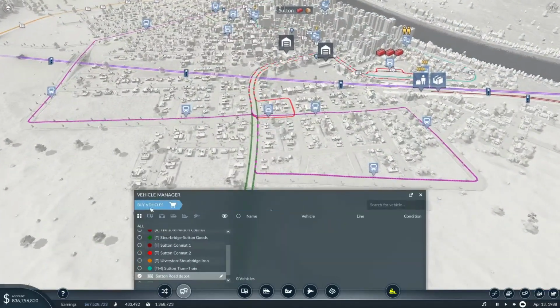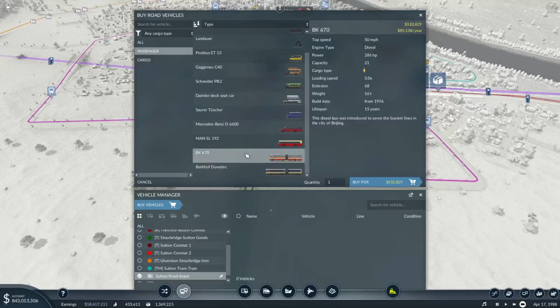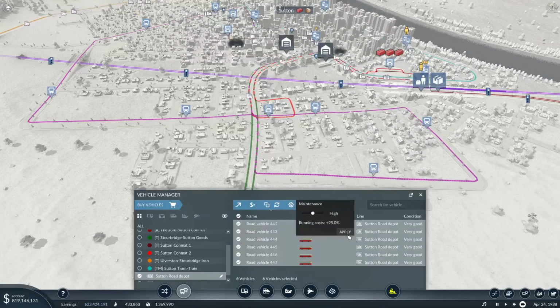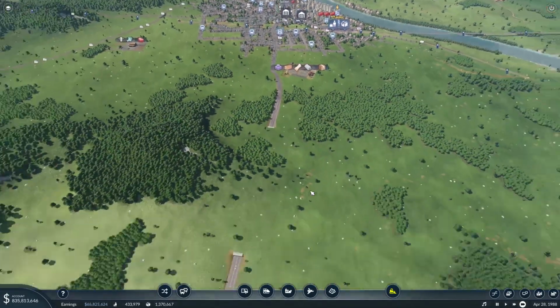So let's go on here now and let's get some buses. I'm not going to use these double-deckers, but I think I am going to use these purely for the... Do I need the capacity? No, maybe I'll go with the cheaper ones for now. Yeah, I'll go with the cheaper ones for now, until it shows me that it needs the capacity.